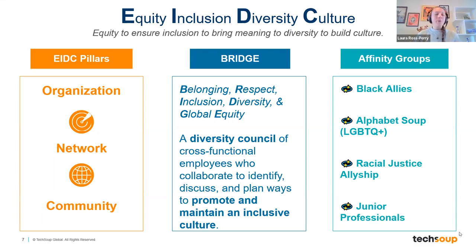And these, if you don't know what affinity groups are, these are places for community members within TechSoup who identify with different affinities or different interests to come together, have a safe space to discuss, share, do programming and events, but also, likewise to Bridge, have ways to leverage their expertise for different business initiatives in the organization. So all of these are different ways that we are really trying to weave equity into the fabric of everything that we do. So just wanted to share a little bit about that.